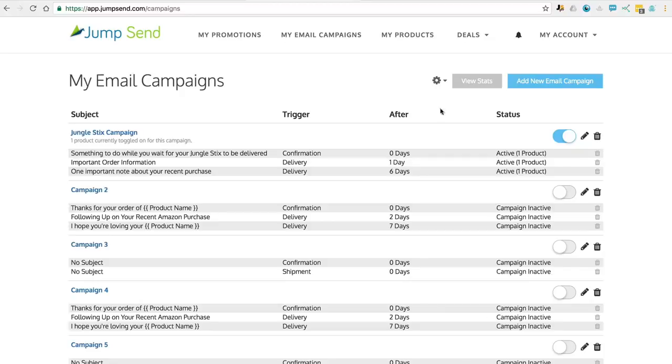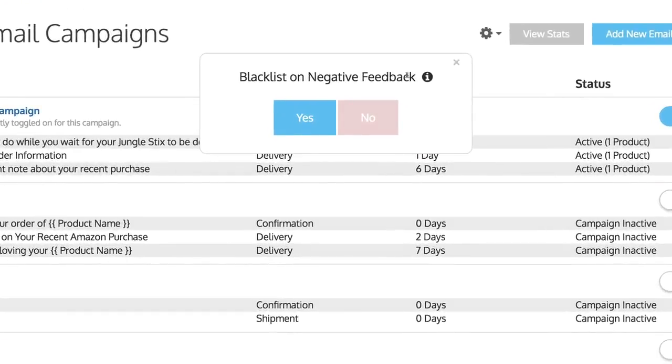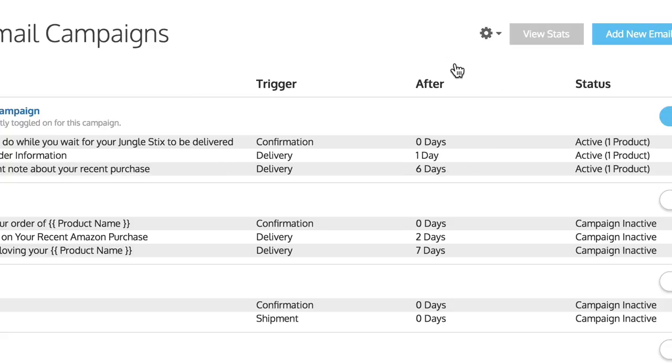A really cool feature that we have up here is our blacklist on negative feedback feature. So basically, if you have this turned on, it will automatically stop sending email campaigns to anyone who's left you negative feedback of 3 stars or less. So we generally recommend you have that on. It's a really neat little feature.